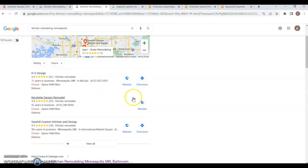Directories are places like Angie, Yelp, Home Advisor. All of those are directories. Now, how do you get into more directories? Well, the easiest way is actually to go and find out where these top 3 in the map pack are actually listed, and go and get in those exact same directories as they are.